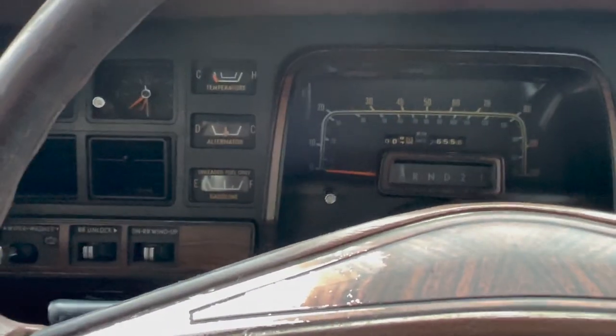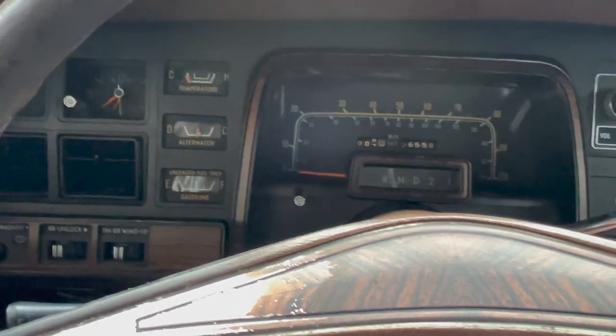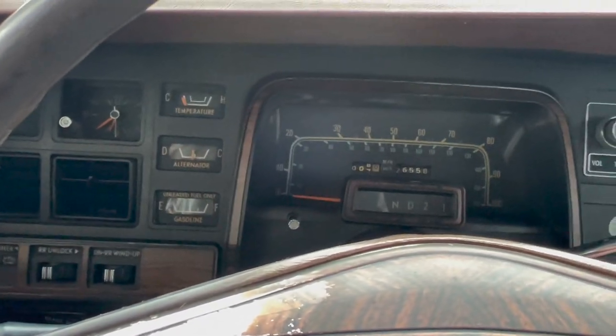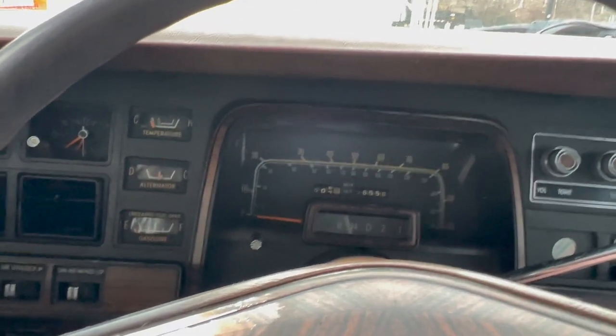All right, so we just calculated our fuel mileage. It came back as 15.6. That's amazing. I just can't believe that. And we're only doing 55-60. The back's loaded down a little bit.